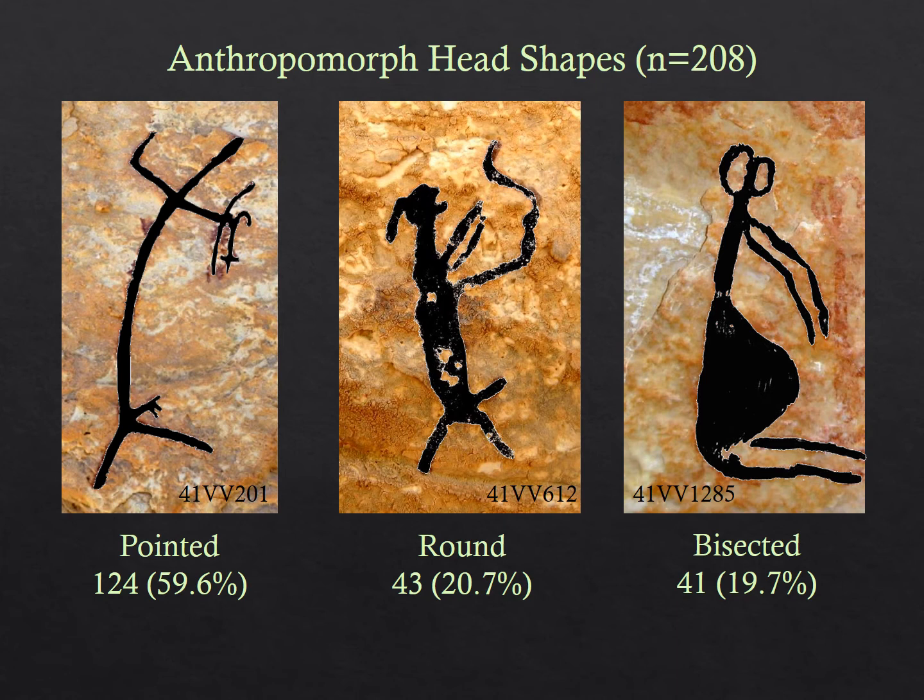So how do those dates from the Guadalupe miniature style compare to what we have for the Lower Pecos red linear style that I am showing you here? Well, except for that one younger age, the Guadalupe dates are contemporaneous with and older than the Pecos River style. So this is consistent with an archaic corridor along the Pecos River.